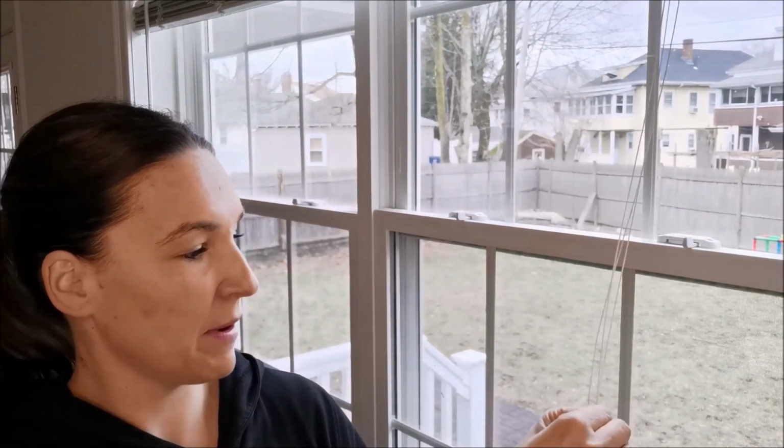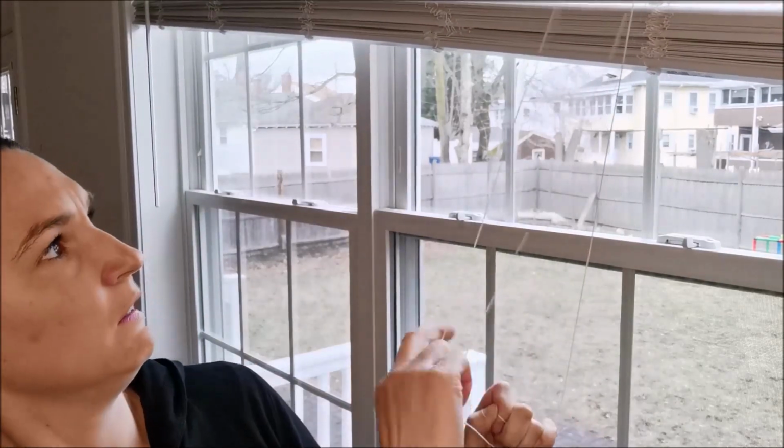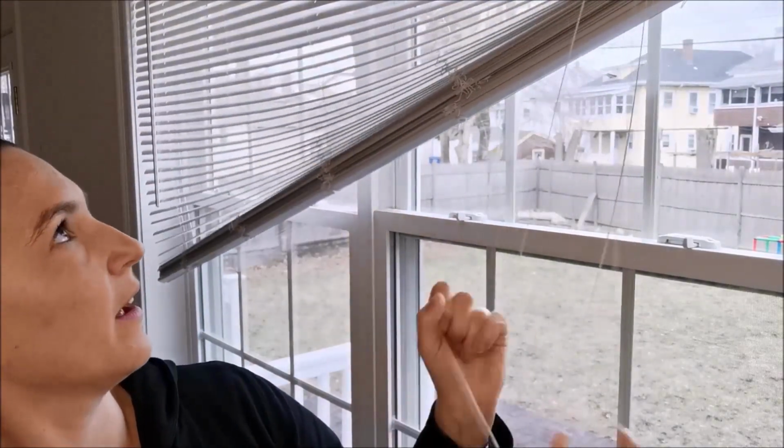Guys, I need some help here. Can anyone tell me how to tame American blinds? I mean, I have the strings here, but whatever I do, let me show you. I don't know, but I definitely do something wrong here. So if anyone can explain to me how to use those things, I would appreciate it.